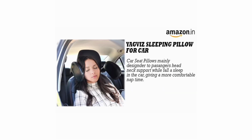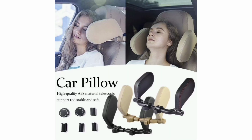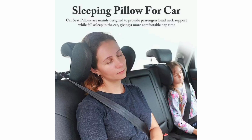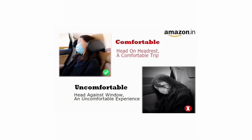If you tend to doze off in the car, as a passenger, of course, this pillow can be a lifesaver. It keeps your head from bobbing around, and it's super quick to install. Just a couple of minutes, and you're ready to go. Overall, the car seat headrest pillow is a small upgrade that makes a big difference in your comfort level. If you're a road warrior or just want to relax a bit more during your drives, give it a try.